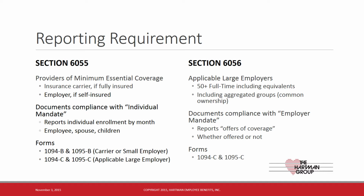The C series forms would be used by a self-funded employer who is also an applicable large employer, and that applicable large employer will also be subject to the reporting requirements under Section 6056. Under 6056, an employer is reporting to the IRS their offers of coverage documenting their compliance with the employer mandate.